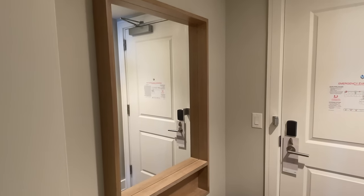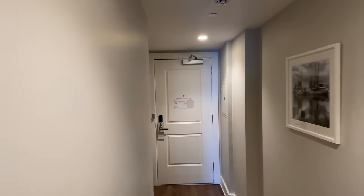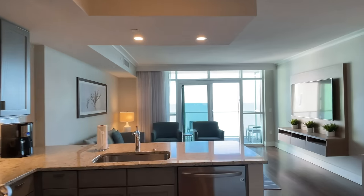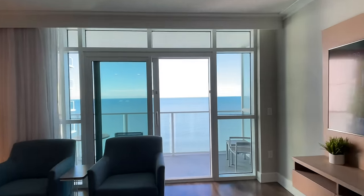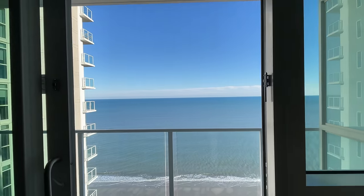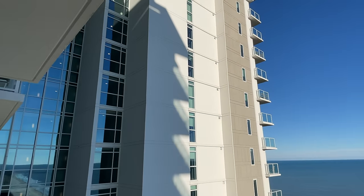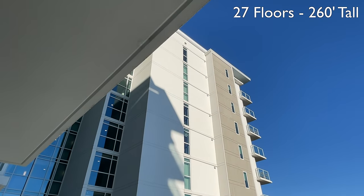In the front, by the front door, you got your mirror, a little shelf. And here's another gripe, no hooks. There's an entire wall here and there's nowhere to just randomly hang a hat or a jacket or a purse. I understand they have closets, but just a simple $2 hook goes a long way. So having somewhere to hang something is helpful. That's just a general hotel gripe I have. Most rooms don't have hooks by the front door.